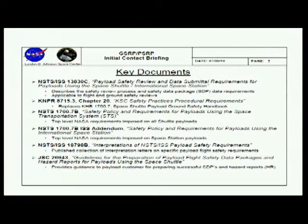PSRP uses the 2 NSTS 1700.7 books. The ISS addendum is strictly for the ISS, and the core document is for the shuttle. I was leading a team of folks to transition the ISS addendum to a station-centric document, and that has yet to be approved. It's in signature cycle right now. And that is the SSP 51700 book. So once that gets released, that will supersede the ISS addendum.